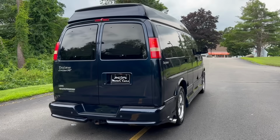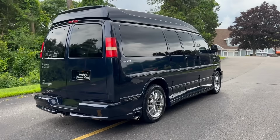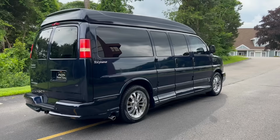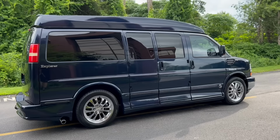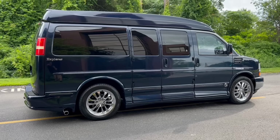Every year I buy the same style van, a Chevy or a GMC high top Explorer. If you remember last year, I had a 2007 model year. It was kind of a two-tone faded paint, which was really, really cool. But I actually like this solid color better. It doesn't make it look as dated as the two-tone. My first van was two-tone, where the cladding on the bottom was a different color than the body. I had a green one that was the same thing, two-tone.